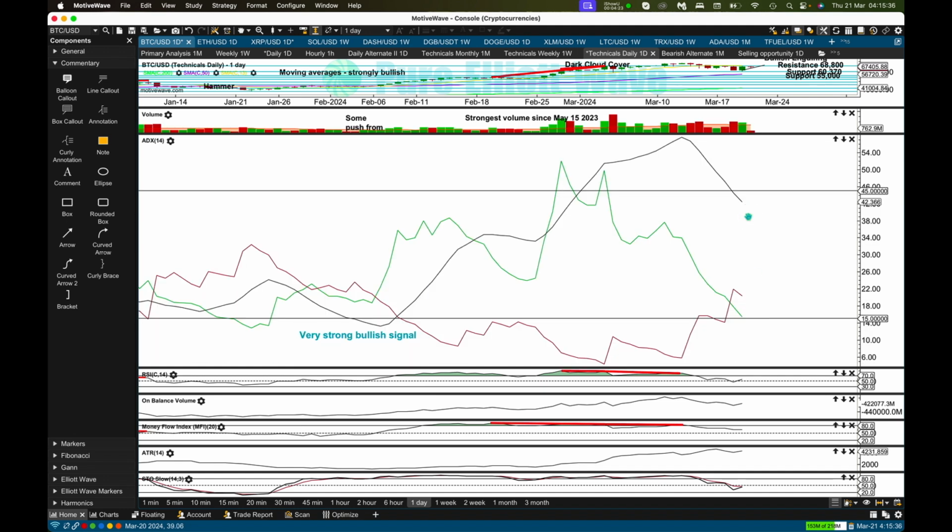This little pullback has managed to bring ADX down from extreme territory back into neutral, so this is really good to see. It's not at a very low level, but it is now setting itself up for a new trend in either direction. The DX lines have started to whipsaw. This look is typical of ADX during a consolidation or a pullback, or when the market is in flux from one direction to the next.